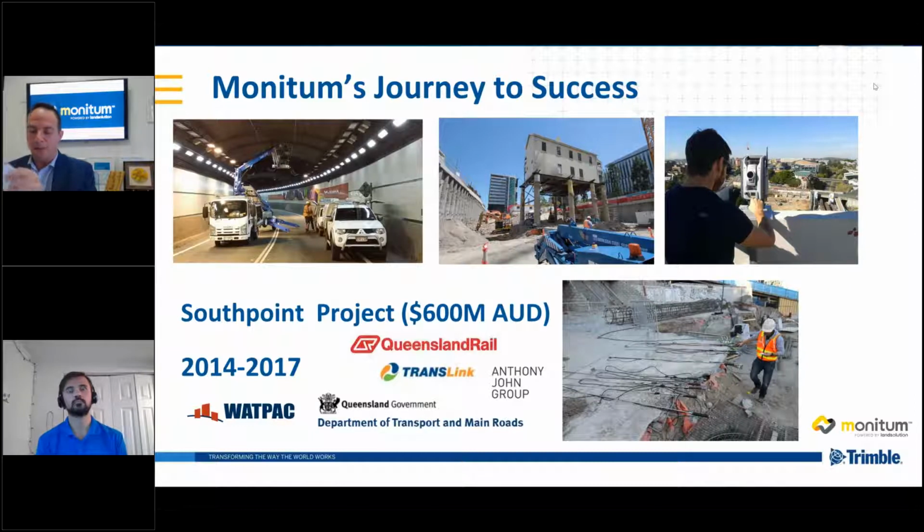Our first baptism of fire, you could say, in the monitoring space was a project we had here in Brisbane. It was a $600 million integrated development, and this was a client that I had prior to the commencement of this project. They came to me with a really significant challenge that this piece of land had.